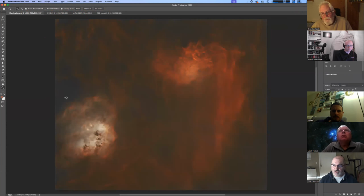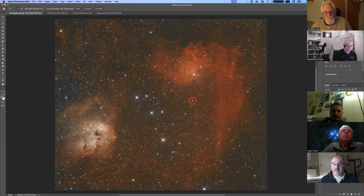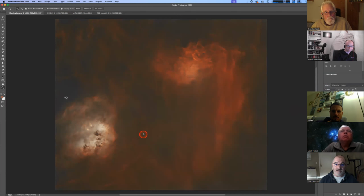So again, at the bottom, you're going to have your RGB, and this is just your color data. When you're working with luminance like this, your RGB data is just color. So it doesn't have to look all that pretty. It just has to have all the right colors in the right places. Well, if we add the stars in, it's still a nice image. But you'll see when we add the luminance in, the difference it can make.